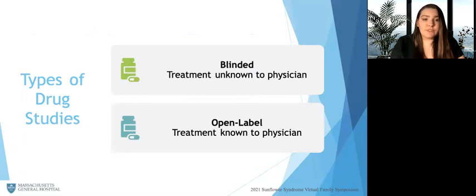In blinded studies, the physician will not know which treatment is being given to each study patient. This could mean that the physician does not know the dose level being given, or it could mean that they do not know whether the patient is receiving the investigational drug or an inactive substitute known as a placebo. Blinding is used to minimize any potential bias in how results or responses are reported. However, treatment can be unblinded if the physician needs to know what the patient is taking for safety reasons.